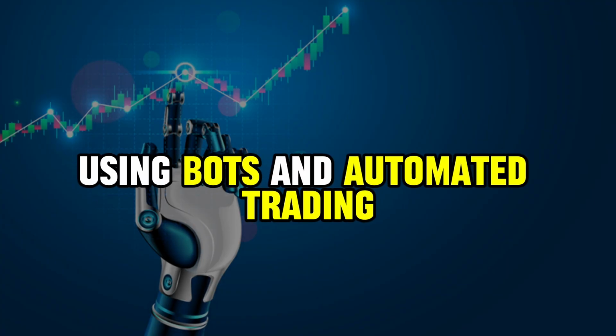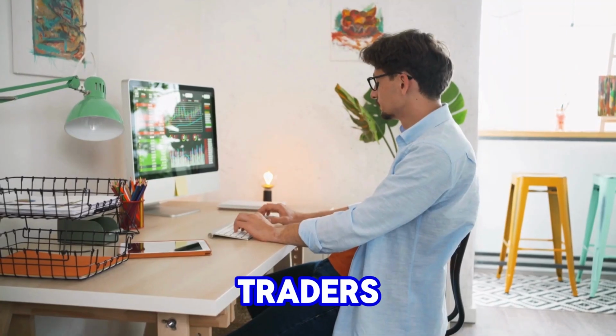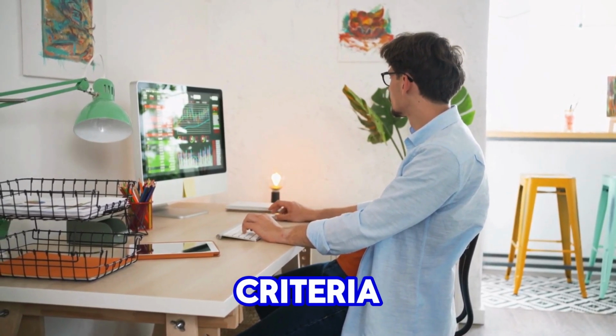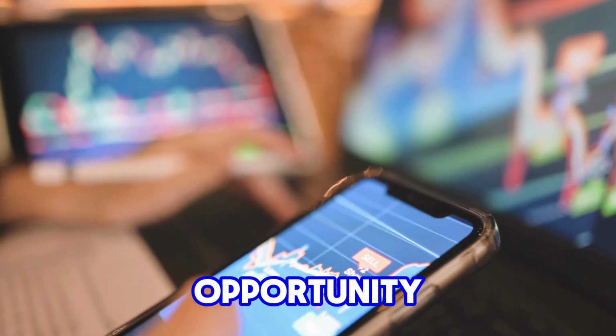Using bots and automated trading. Automated trading, using bots and algorithms, is becoming increasingly popular among Bitcoin traders. These tools can execute trades based on predefined criteria, helping to eliminate emotional decision-making and improve efficiency. Bots can monitor market conditions around the clock, ensuring you never miss an opportunity.